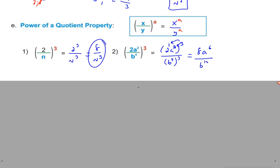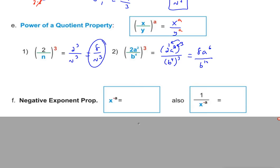No problem there, usually. But again, this is the power rule, and we had this example earlier when we did the power rule, where you've got more than just one thing as the base. The base is only the b to the 4th there, where here you've got two things, so you have to apply that exponent to both. All right, so that's 8a to the 6th over b to the 12th.